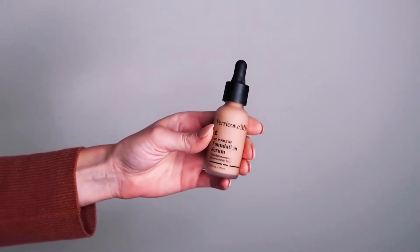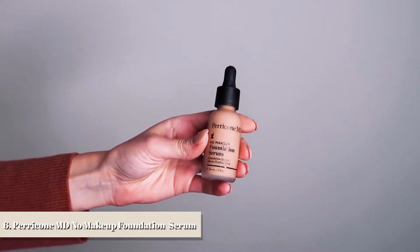Then the other foundation that I really liked was the Perricone MD. It says No Makeup Foundation Serum, so it's technically a tinted moisturizer. I picked up this one and a couple of other tinted moisturizers to test out. Our family is traveling down to Walt Disney World at the end of the month, and because their policies right now are that you have to wear a mask the whole time you're in the park, even when you're outside, I was a little concerned about makeup rubbing off everywhere and being too hot under my mask with a full coverage foundation. So I really wanted something lightweight that was going to work really well for me on that trip. This one was the winner.